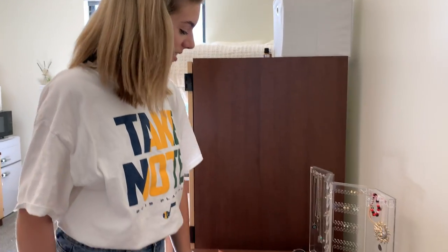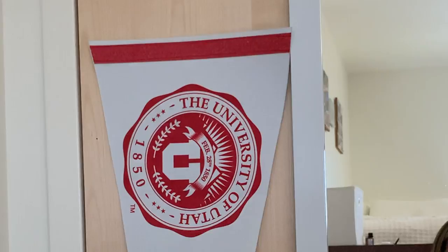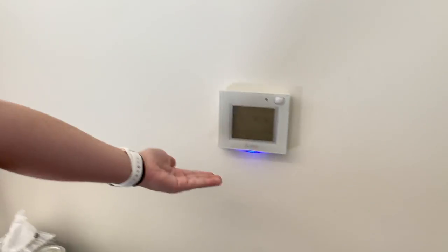Oh, and then this is our mirror. Oh, and our Utah... what is that called? Pennant. Okay, there's our Utah pennant. Oh, we almost forgot. This is our thermostat that's permanently locked. I'm 69 degrees. It's cold in here. Yeah, it's a sign. Oh, but yeah, guys, this is our room.